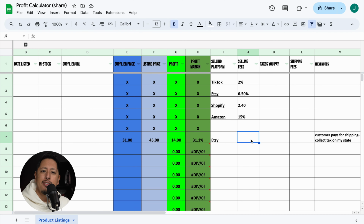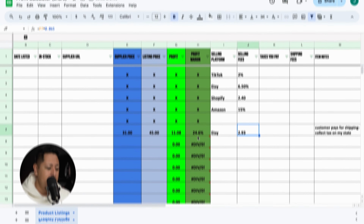But when it comes to selling on marketplaces like I mentioned, let's take Etsy for example. They have a 6.5% selling fee on their platform. So anytime you sell something, they charge 6.5% on the total value of that item that you list on Etsy. So let's say we are listing it for $45. Now Etsy is going to essentially take 6.5% of that. So we're going to go equals listing price times 0.065, basic math, which means we're paying Etsy $2.93. So this brings our profit to $11 instead of what we had before, which was a good $14.